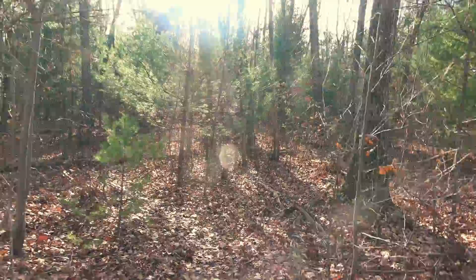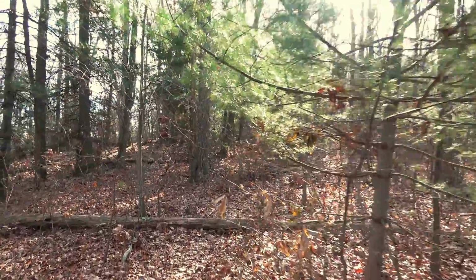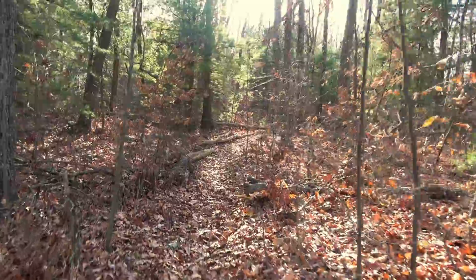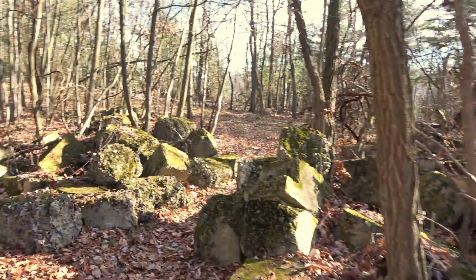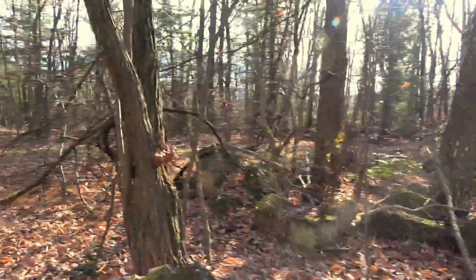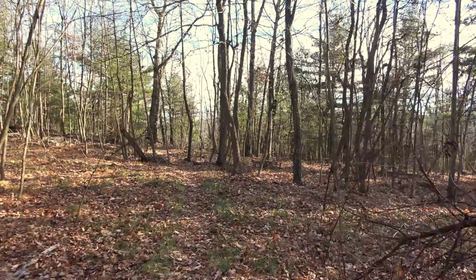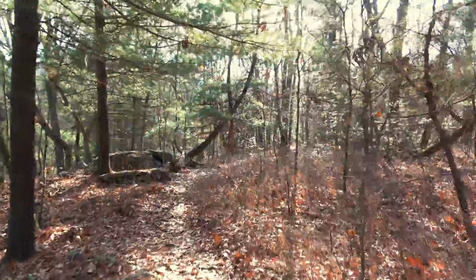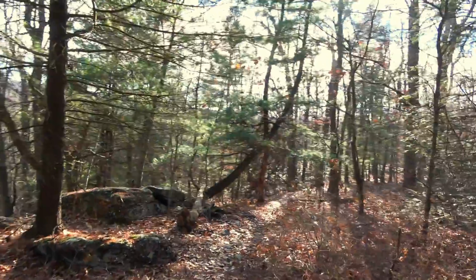I like those rocky sections, but they definitely slow you down a bit though. Here's something randomly interesting. Bunch of busted up concrete. Not really sure what all this is doing here. Not sure what all that concrete was about, but there was like an old road up there too. I turned the camera off there. There's a hunter up there too. Didn't want to bother him.